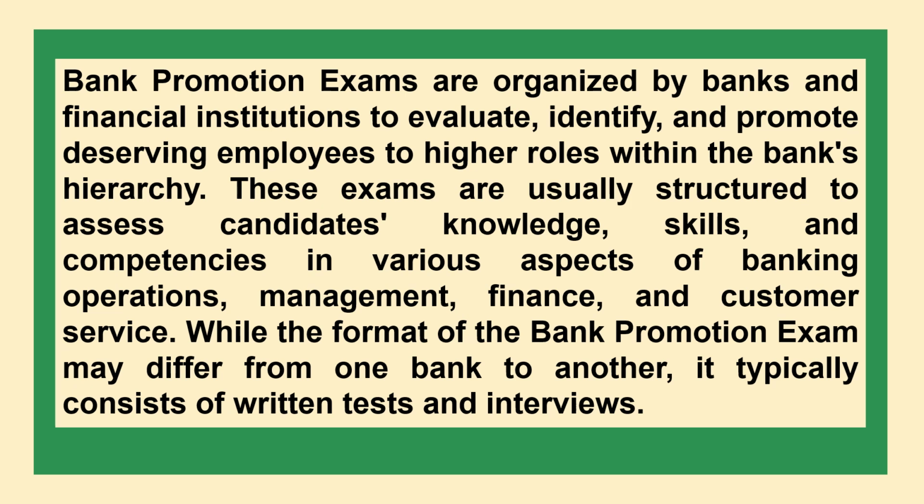Bank promotion exams are organized by banks and financial institutions to evaluate, identify, and promote deserving employees to higher roles within the bank's hierarchy. These exams are usually structured to assess candidates' knowledge, skills, and competencies in various aspects of banking operations, management, finance, and customer service. While the format may differ from one bank to another, it typically consists of written tests and interviews.